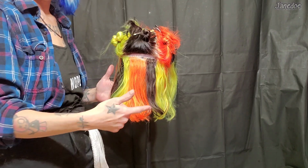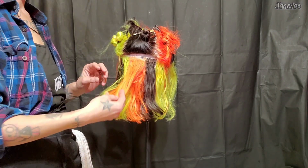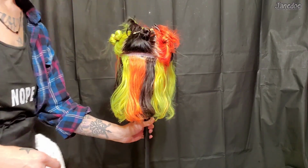Let's go. Well, I'm actually going to start in the back here because I just think it'll be easier. And then if I don't like the pink, I can switch it up before I'm already on the front. And then I'll be able to cover this and lay everything down. So here's our sectioning.